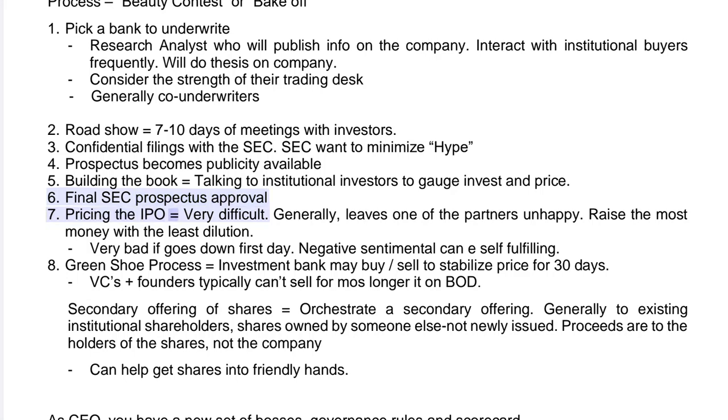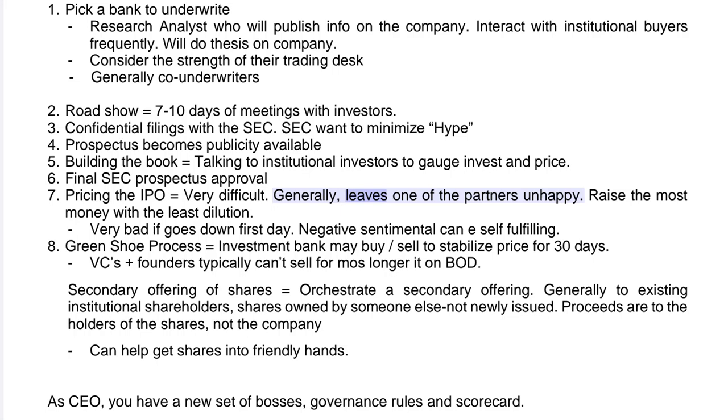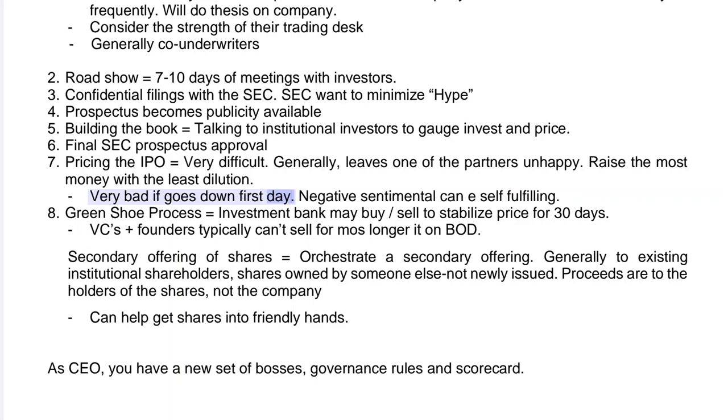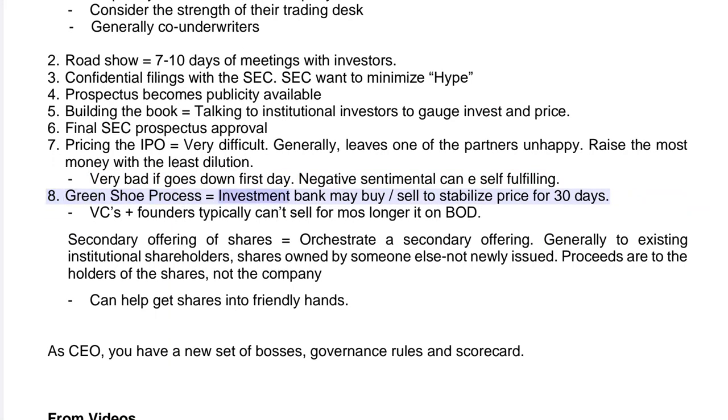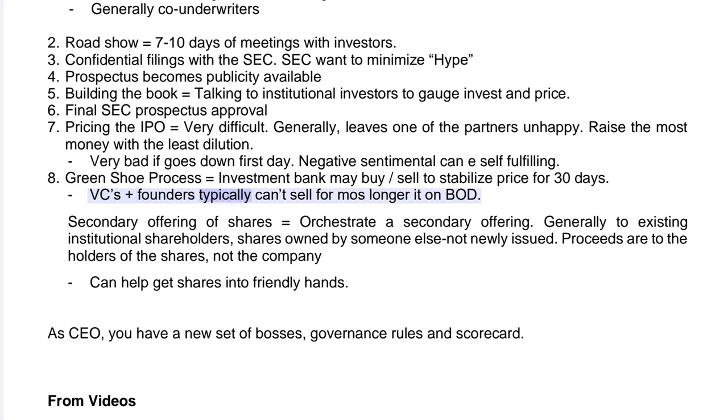Pricing the IPO is very difficult. It generally leaves one of the parties unhappy. You want to raise the most money with the least dilution. It's very bad if the stock goes down the first day, as negative sentiment can be self-fulfilling. 8. Green shoe process equals the investment bank may buy and sell to stabilize the price for 30 days. VCs and founders typically can't sell for months and stay longer on the board.